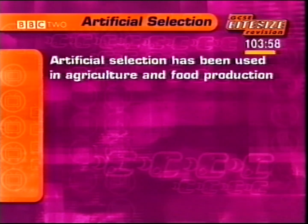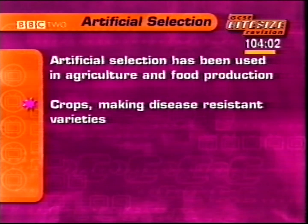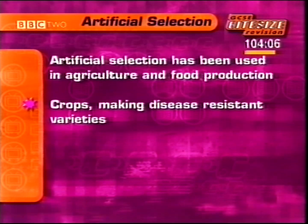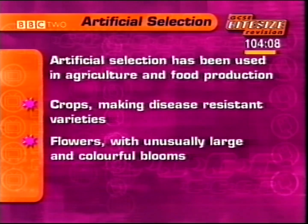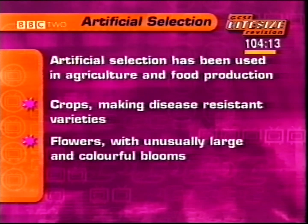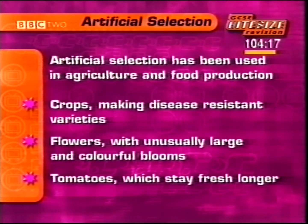Here are some examples. Crops, making disease-resistant varieties. Flowers with unusually large and colourful blooms. And tomatoes, which stay fresh longer.